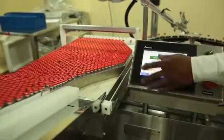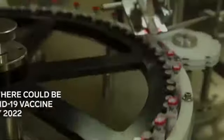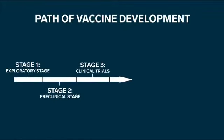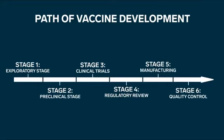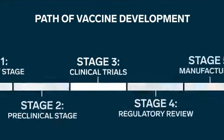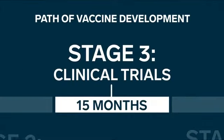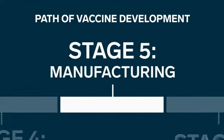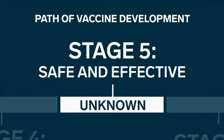If things continue to move as quickly as they are now, there's a possibility that there could be a COVID-19 vaccine in 2 years, likely in early 2022. The major delays in potentially seeing a vaccine by the new year would be the time it takes to safely move through clinical trials and the manufacturing stage. Clinical trials usually take a minimum of 15 months, and that's if everything goes perfectly, with the vaccine working exactly the way it was designed and not causing major side effects. The manufacturing stage is another unknown. Producing a safe and effective vaccine for millions or billions of people could take at minimum 7 months.